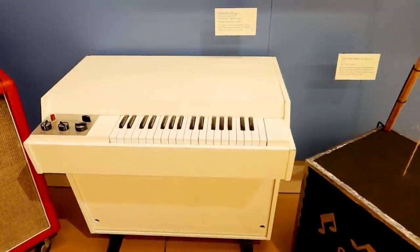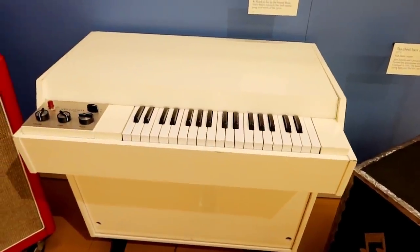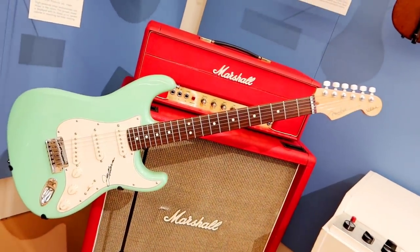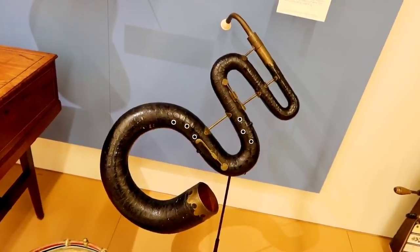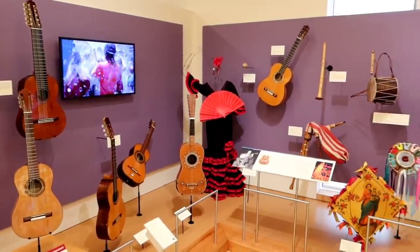Then this is heard on the hits by Moody Blues, David Bowie, Genesis, yes, the Mellotron. Then here we have a Jeff Beck Stratocaster, signed by Jeff Beck. Look at that, that is a serpent horn, military serpent horn. Here are some of the instruments of Spain.